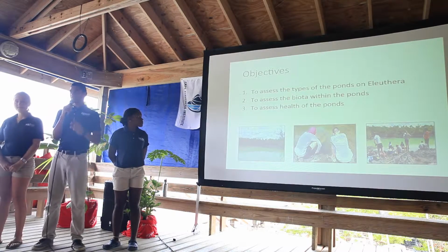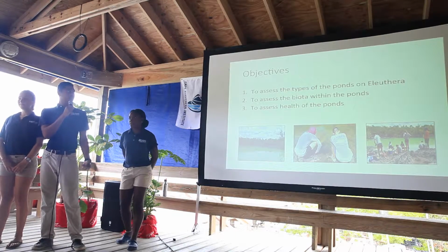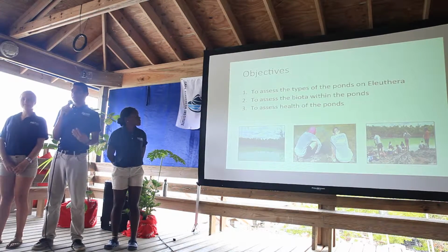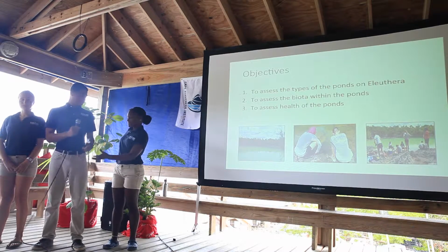And with this purpose, we have three main objectives. First, to assess the types of Anchialine systems in Eleuthera. Second, to assess the biota or life living within the ponds. And third, to assess the overall health of the ponds.